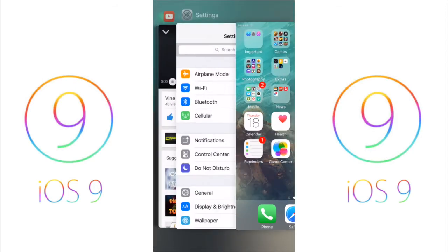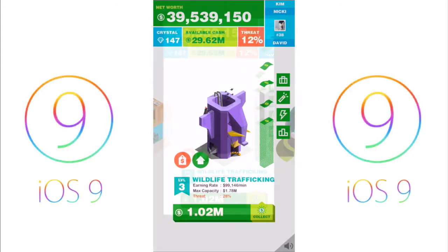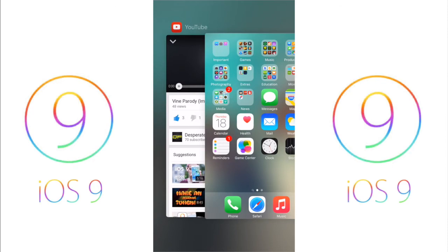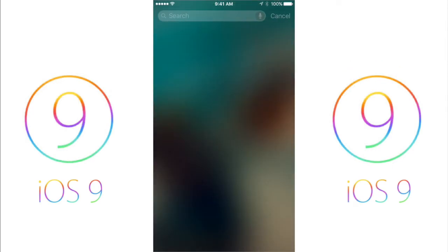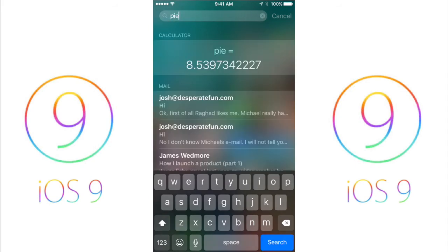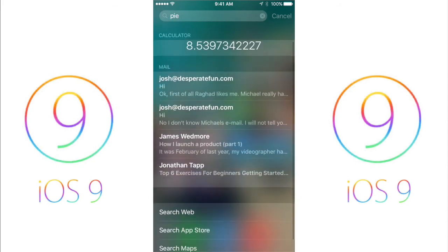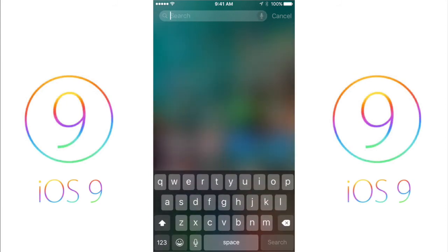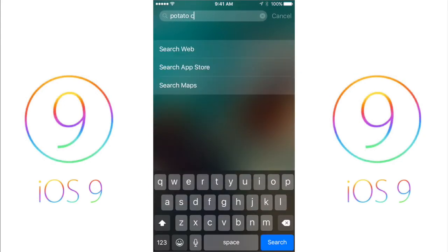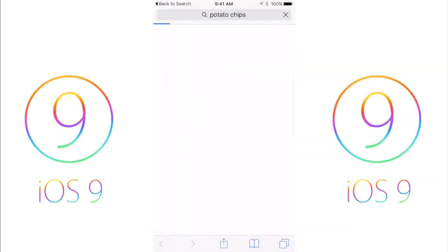Now, if I can get this thing to send me a push notification, I can show you a really cool feature. So, okay, well, I'll give you a basic idea. So if I go to Spotlight Search and I go to Pi, okay, oh, that actually surprises me. They have the calculator response. Okay, let's go to potato chips. If I go here, actually, let me go here. This has better potato chips.